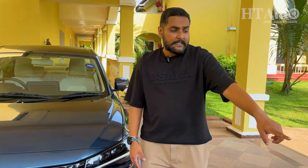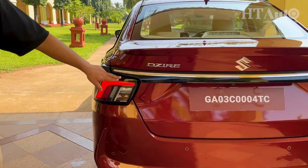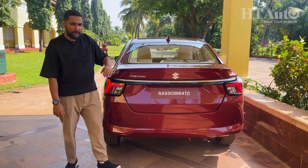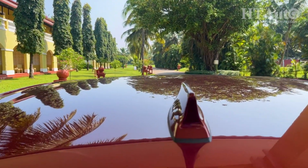At the back, the lighting signature of course gets a change here. You get the arrow-shaped LED lights, but beyond just the lighting of the vehicle, there is a slight lip spoiler here on the top of the trunk, and a shark fin antenna has been brought in on top.